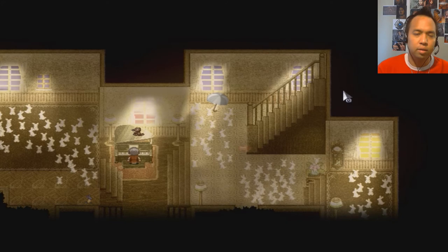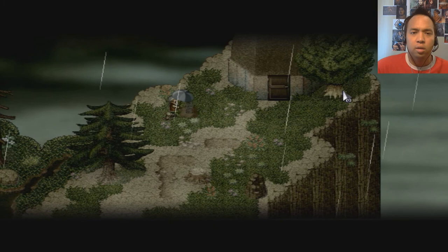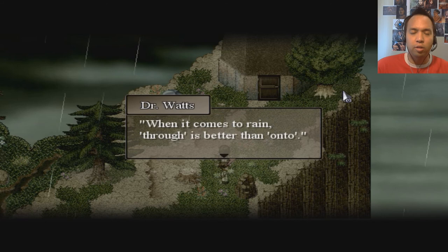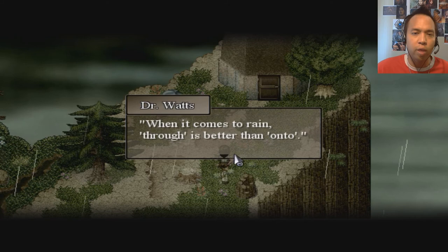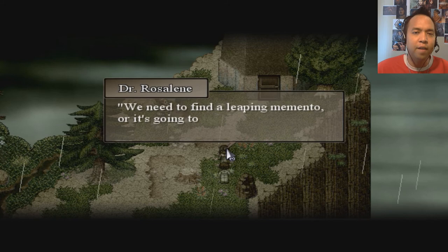Alright. Moving backwards. Oh, to when his wife died. It's interesting traveling backwards instead of from childhood to forwards. When it comes to rain, through is better than onto. I don't mind it regardless. Seems like these memory hops only span a short period of time. We need to find a leaping memento, or it's going to take forever. Meh, just enjoy the scenery.